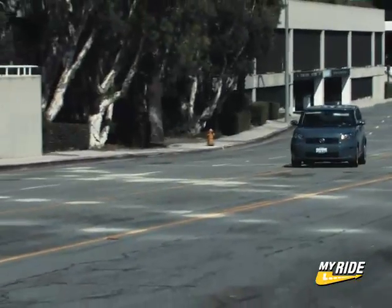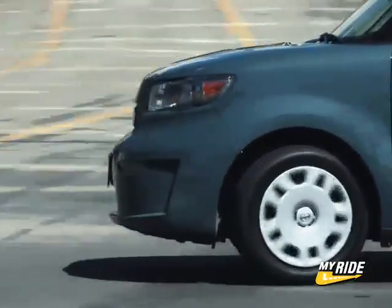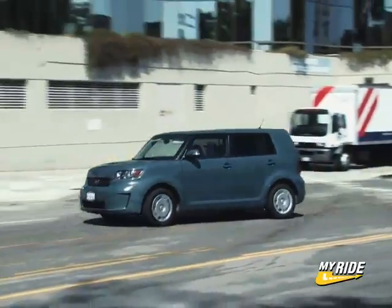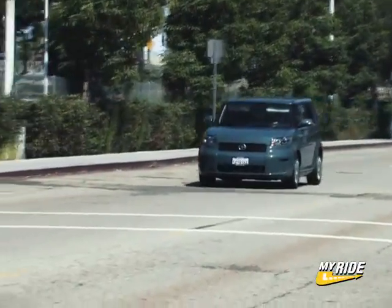Of course, most Scion fans are not only interested in what you get, but also what you can do, and there are a ton of accessories available, including everything from a navigation system and rear seat DVD player, to custom pedals and shift knobs, to body kits and wheels.